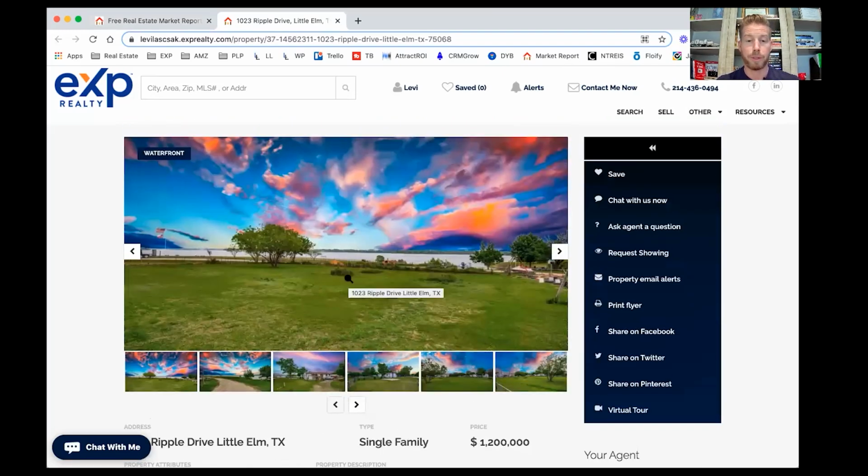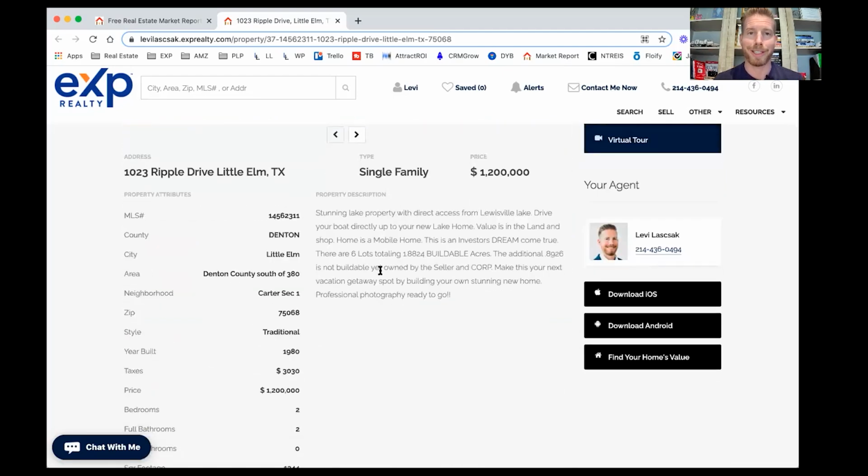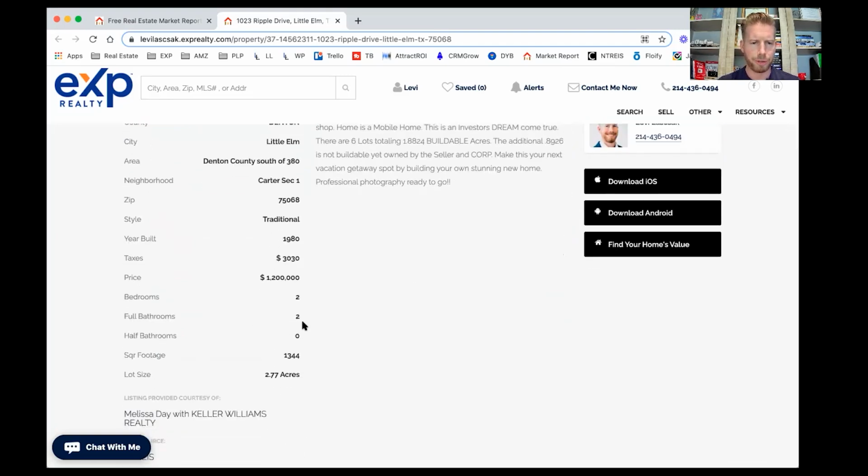Well, beautiful. That would be the sunrise. So, man, that would be some beautiful sunrises. If you're a morning person, then you could get up and go over there and check out the sunrise. So let's see here. This is a 2-bedroom, 2-bath.